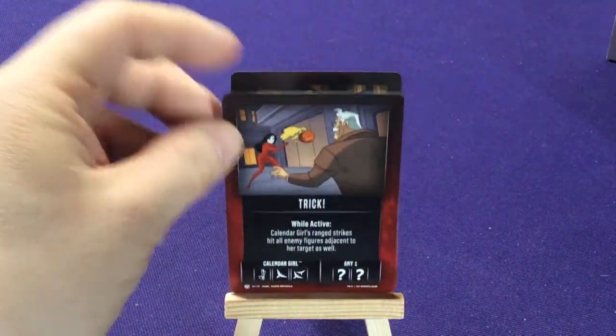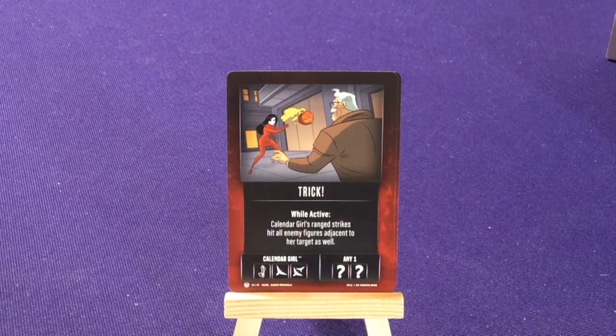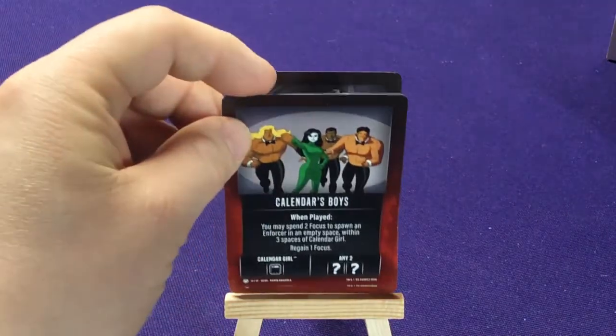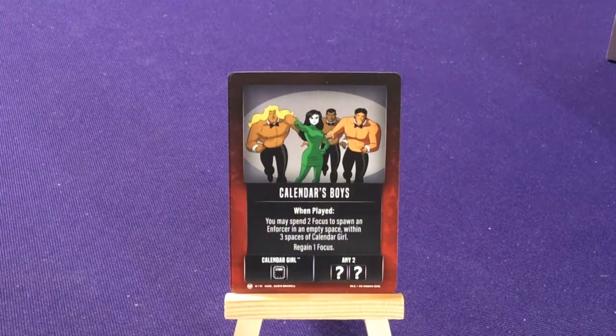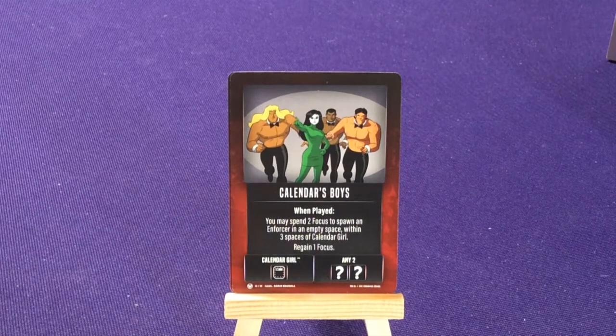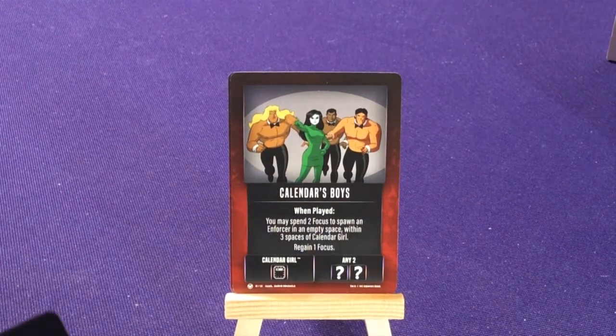A trick. Calendar Girl's range strikes hit all enemy figures adjacent to her target as well. Ooh, splash damage. The Calendar's Boys. When played, you may spend 2 focus to spawn 2 enforcers in an empty space within 3 spaces of Calendar Girl. Regain 1 focus.